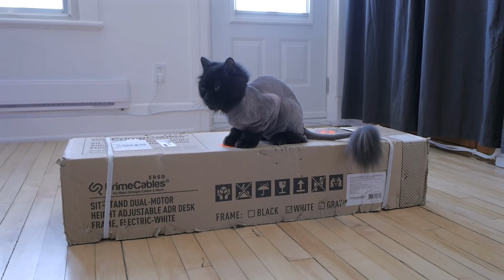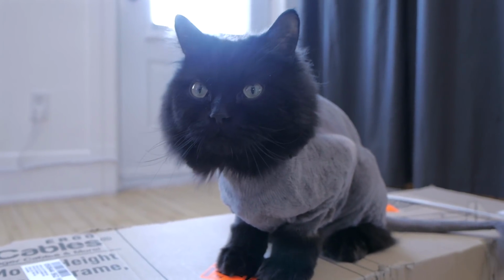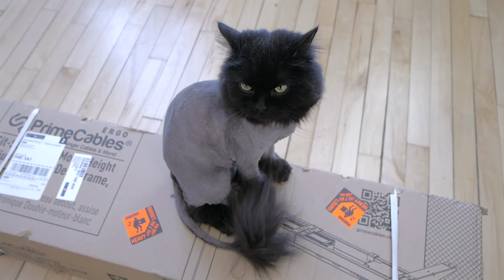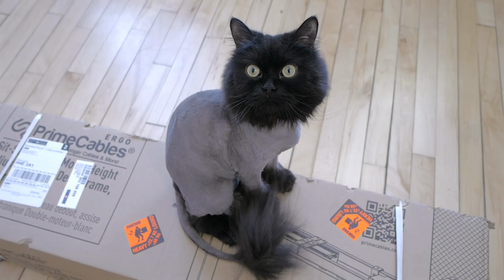It came in a large box. Here's my cat for a size reference. As you can see, he was really excited about it. It's also quite heavy at over 50 pounds, so you might need a friend to carry it around. So we'll unbox these legs now, and you'll need to move away, fluffy boy.